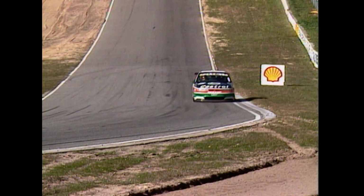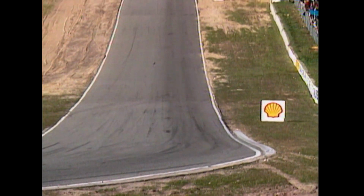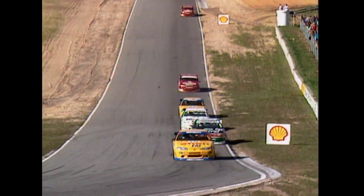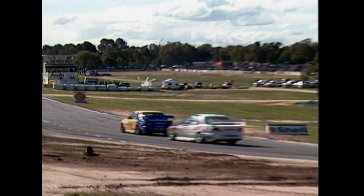Oh, isn't it nice to be in the breeze? If you're Glenn Seaton, he's away, and there's the man who runs second, Larry Perkins, the Castrol Commodore. Then the scrap that we've been watching with Bow third, followed by Longhurst, Peter Brock and Dick Johnson. Mark Scaife is behind them, but he can't do anything. In fact, he hasn't done too bad to even get up on their tails.